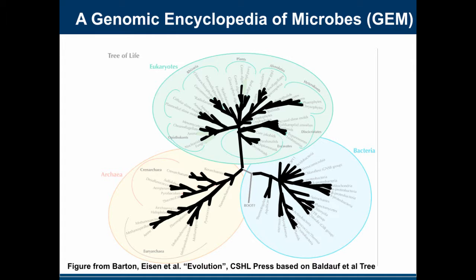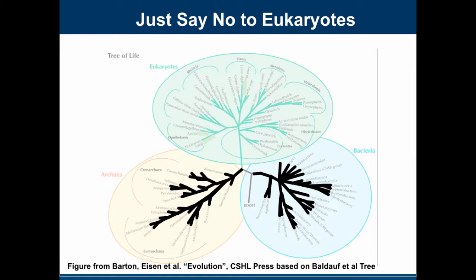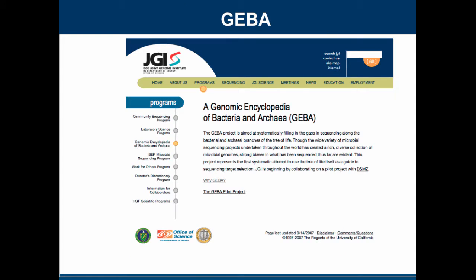So we proposed this Genomic Encyclopedia of Microbes, GEM, in conjunction with the JGI, and the DOE and JGI people said that's a really cool idea, but there's no way we're touching microbial eukaryotes. I mean, their genomes are enormous, they're messy. So we changed it to GEBA, the Genomic Encyclopedia of Bacteria and Archaea, and that's what launched this project.